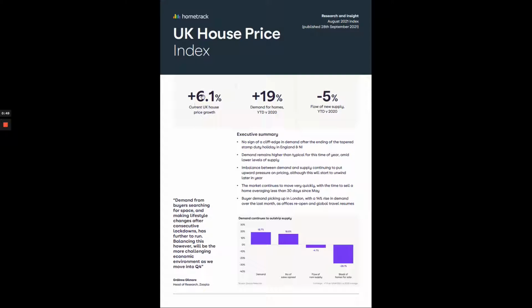So we're going to look at this one here. This is the current UK house price growth, which is currently running at plus 6.1%. So that is showing average house price growth here in the UK as going up by 6.1%. This is slightly higher than the previous month, which I believe was sitting around 6%. So only slightly up, marginally there.